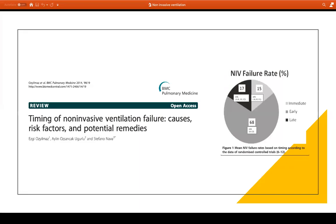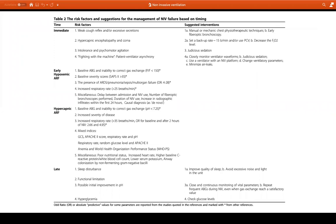NIV failure can be because of multiple reasons. It can be immediate, early, or late. Immediate means within 1 hour, early within 48 hours, and late is after 48 hours. Most of the time, the cause of immediate NIV failure is related to the airway. The patient may have hypercapnic encephalopathy and coma, not able to maintain the airway. He may be intolerant, with psychomotor agitation, or have a weak cough or profuse secretions that he is not able to handle, along with dyssynchrony. These will cause an immediate failure and need for immediate intubation if these problems are not sorted out.